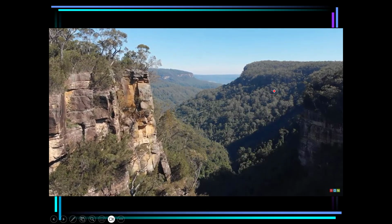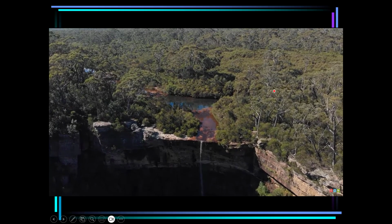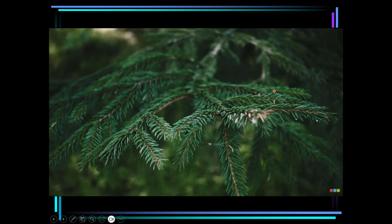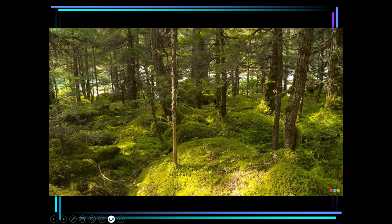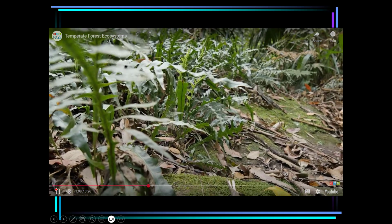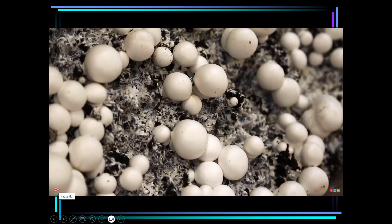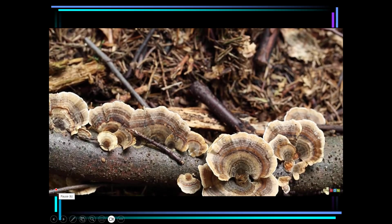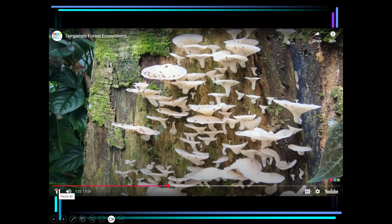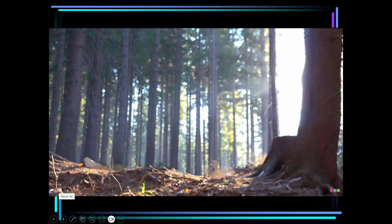Australian temperate forests are dominated by eucalyptus trees. We call them gum trees over here. Not sure why. I'll have to look into that. Below the towering trees is a diverse layer of grasses, shrubs, ferns, and mosses. A variety of mushrooms and other fungi like puffballs and bracket fungi can be found growing in the soil or attached to fallen tree trunks. Fungi play an important role in breaking down plant and animal matter, which recycles vital nutrients back into the soil.